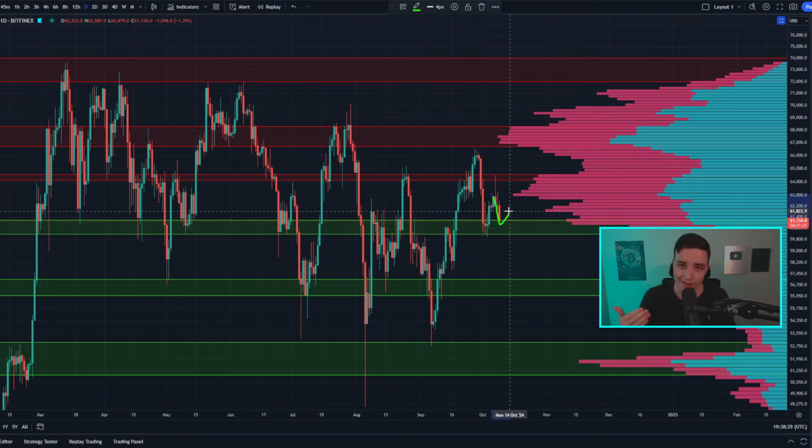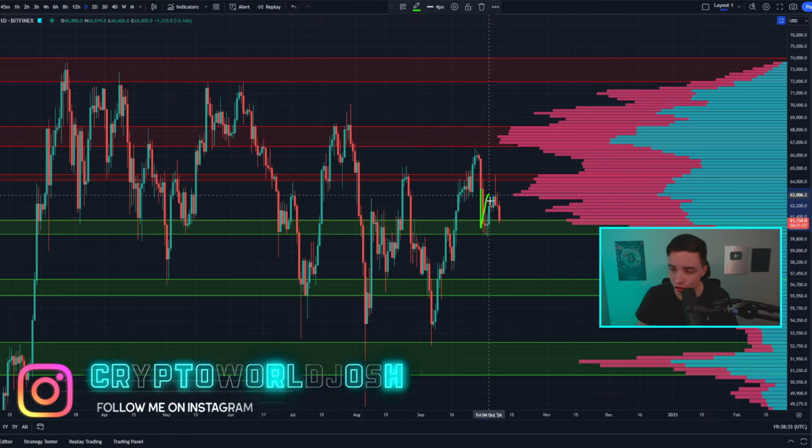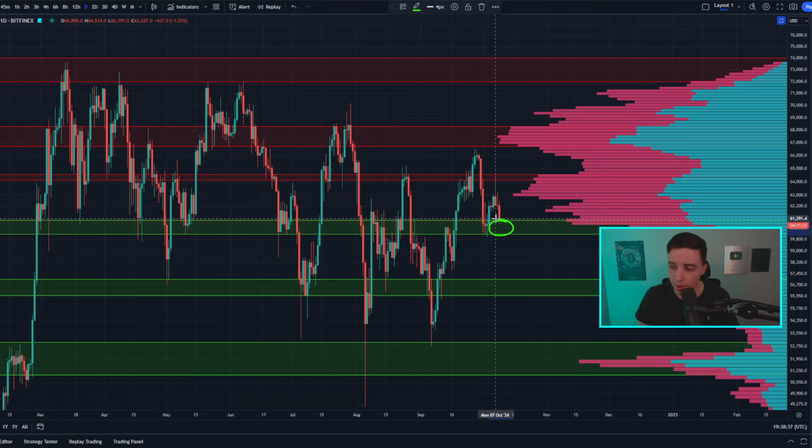But overall, we're not looking bullish really at all here in the short term. At best, we're looking potentially neutral in a sideways price range if we can hold this support. But if this support breaks, then that would be more of a bearish signal.